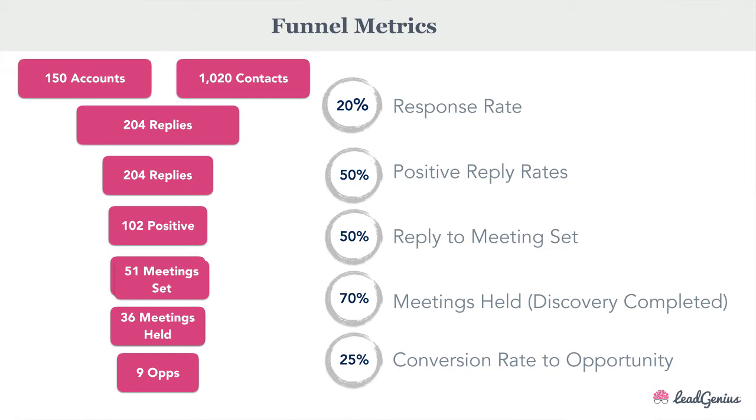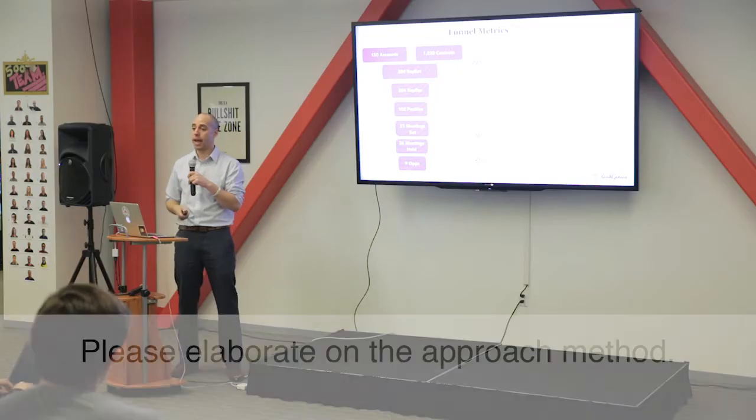The one thing I want to note, you'll see 20% response rate. Earlier you mentioned that industry averages are 3 to 6%. The reason why is because we're looking at this response rate utilizing an account-based approach where we're touching between 10 to 12 contacts at an organization. So when you utilize that approach, you generally would expect to see a higher response rate than you would against industry averages.